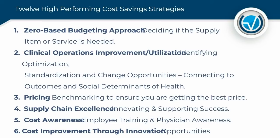Clinical operations improvement, utilization, right? So you're identifying optimization, standardization, and change opportunities, and connecting to outcomes. Pricing, again, we've talked about that. Pricing still matters. It's always going to matter, and we want everyone here to go beyond norms and exceed norms. And we'll talk a little bit more later on about that too. Supply chain excellence.